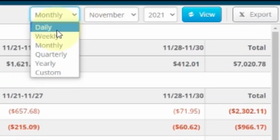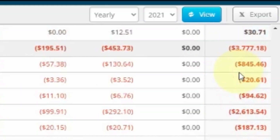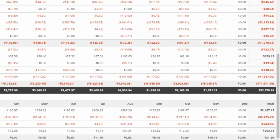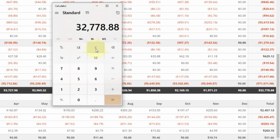And then what we're going to do is look at yearly. This is only showing 104 because it hasn't reconciled some of the things. But at the end of the day, when you come down, you're talking about a net profit, because this calculates expenses and stuff like that. You're talking about a net profit of $32,778.88. Now you may have to take a little bit off that didn't get factored, but this will give you a good ballpark figure. And we said we're 47 weeks behind us. So you're talking about $697 a week, roughly, that I got to keep.